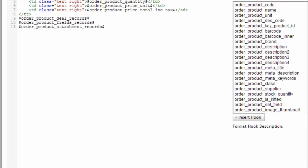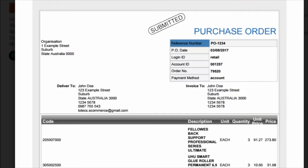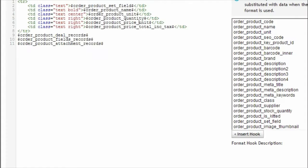This controls what information about each product we want to display, such as in this case, it's showing the product code, the product name, the unit quantity, the unit price, as well as the total price. So we could easily eliminate the unit price or the quantities from displaying if we didn't want to. We could also embed a product image that displays in a column here as well. So that is all possible within this format.